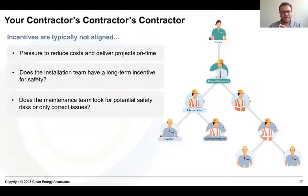What we have realized is the system owner hires an EPC to build the system. The EPC hires a subcontractor. The subcontractor hires another subcontractor, and that subcontractor hires another subcontractor. Unfortunately, people who are actually working at the site do not have any long-term incentive or long-term benefits to make the sites safe. What we have seen typically on these sites is a lack of communication between the site manager or the site owner and the people who are actually working at the site. A lot of times they are not aware of the training that has been imparted to the technicians who are working on the site. And this can actually lead to safety risks and issues.